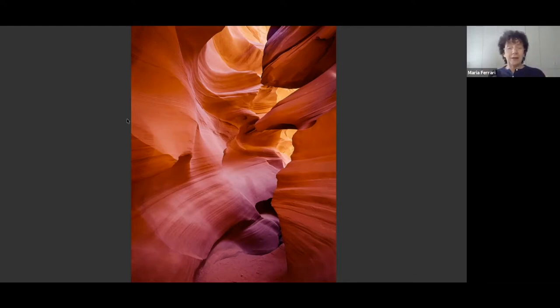When you get there to any of these Slot Canyons, it's just flat terrain. You don't really see anything. It's not a canyon that you can look into or anything like that. There's usually a ladder at one end, and they let you go down. And once you're down below, it's all red rock, and the light is just bouncing off of every swirl and every angle.